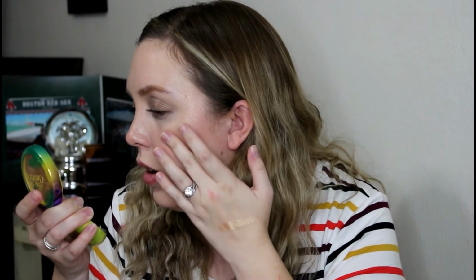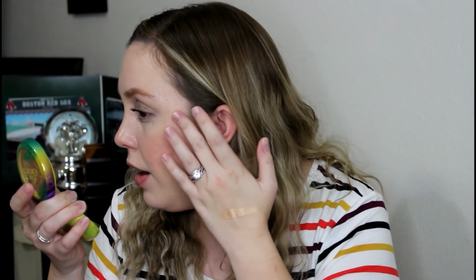But that's a really beautiful, kind of gold glow. You can actually see it on the camera. It doesn't look awful. In my mirror it looks kind of dark, but I think it's actually showing up really beautifully on camera.